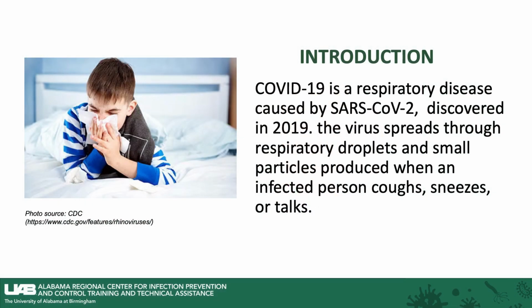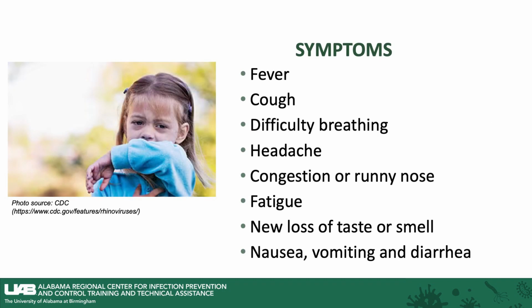So COVID-19 is a respiratory disease caused by SARS-CoV-2, discovered in 2019. The virus spreads through respiratory droplets and small particles produced when an infected person coughs, sneezes, or talks. Symptoms that people experience include fever, cough, difficulty breathing, headache, congestion or runny nose, fatigue, new loss of taste or smell, nausea, vomiting, and diarrhea.